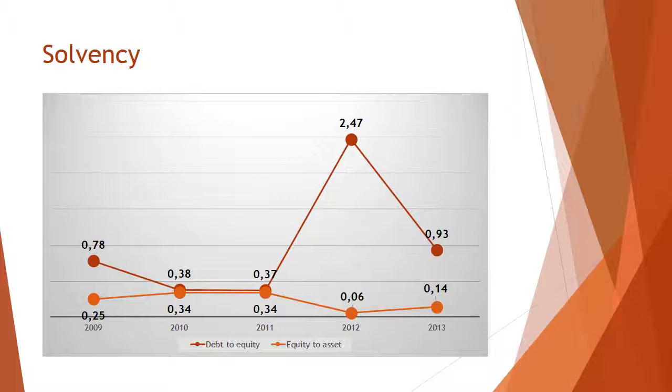The equity to assets measures the amount of assets that are financed by the owners of their investments. We can see many fluctuations in recent years. In general, high equity ratios are typically favorable for companies. This is usually the case for several reasons. Higher investment levels by shareholders show potential shareholders that the company is worth investing in. So in 2012 we can see that the company has a very good equity to assets. And in 2013 it drops again, but it's still not bad.